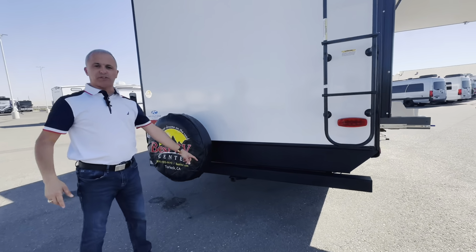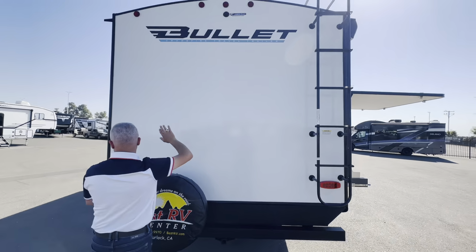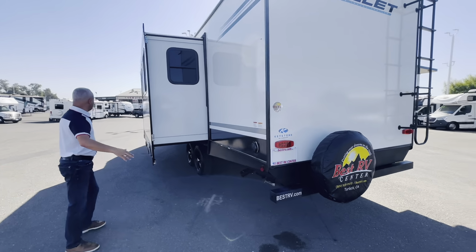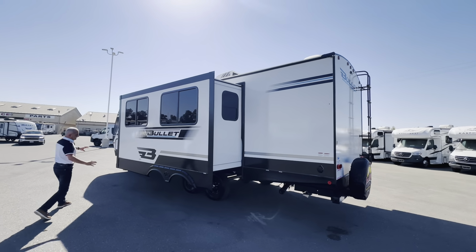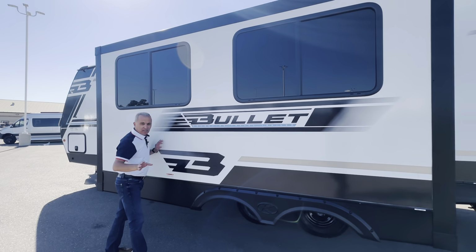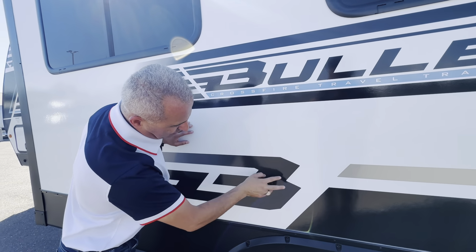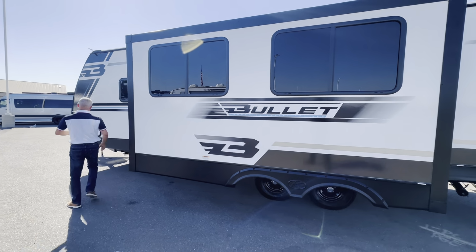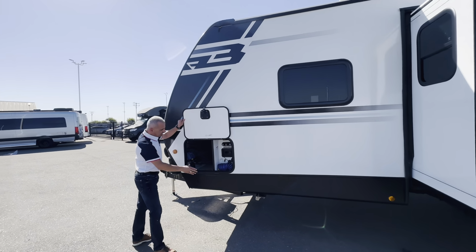They give you the hitch for the bike rack, the spare tire, prep for camera like everybody. It has, you know, the power cord hookup. But look how beautiful this one is. Look, I like what they did. And there's a story behind the B with the two arrows here. The reason why they do it is bullets. So that B is like two bullets, two extra things they did on this unit. I like it. Also over here, what they did different than the previous one is the docking station.